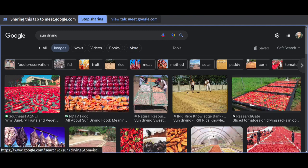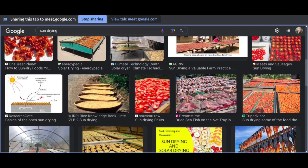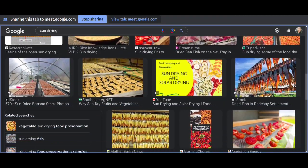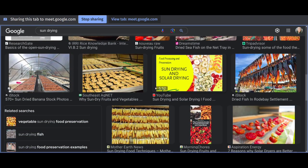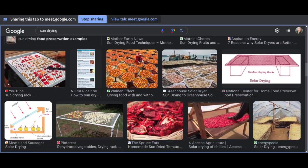So this is a simple way of sun drying it. You can see here that we are just using simple wide trays, and we are drying. These are the tomatoes here, these are some plums here, these are chilies here. So we are drying it in the sun, and then what happens is, when you dehydrate, the water content just goes away, and then you are left with something which is very, very hard.